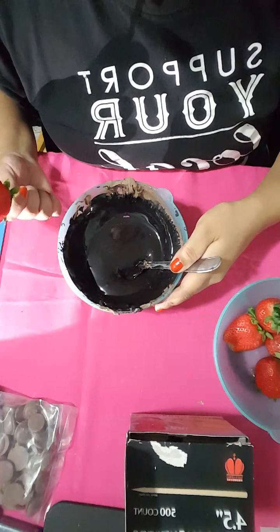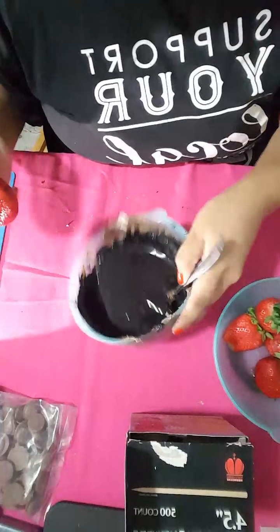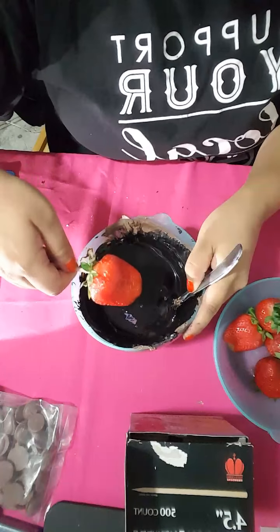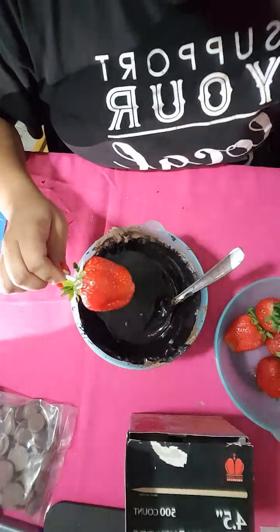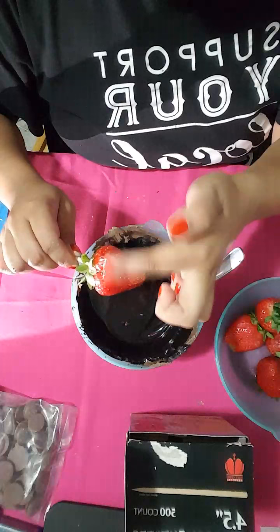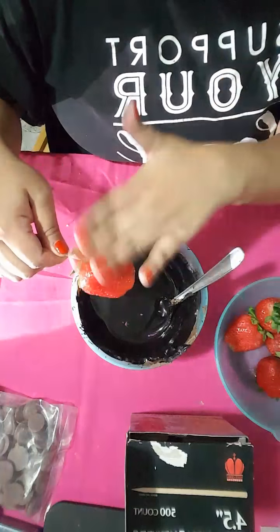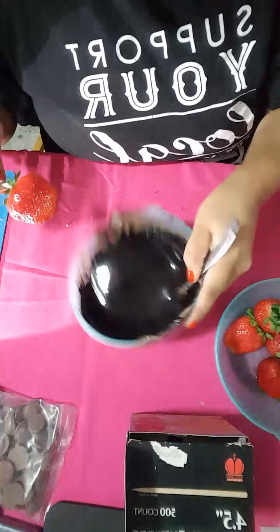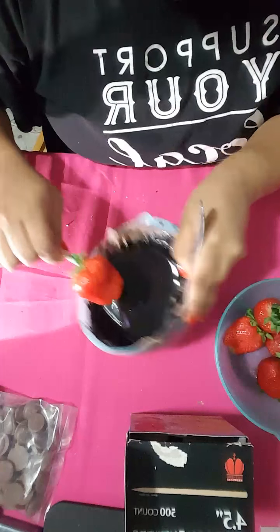Okay, somebody said show them how they look on the stand after. Okay, I'll show you guys after I dip this one. Okay, so you want to pick what side you like best. So for me, this one has like a big old lump here. I don't know, you guys can't see it, but I can see it. So this one's the best side, like the flat side. All right, so here it goes.